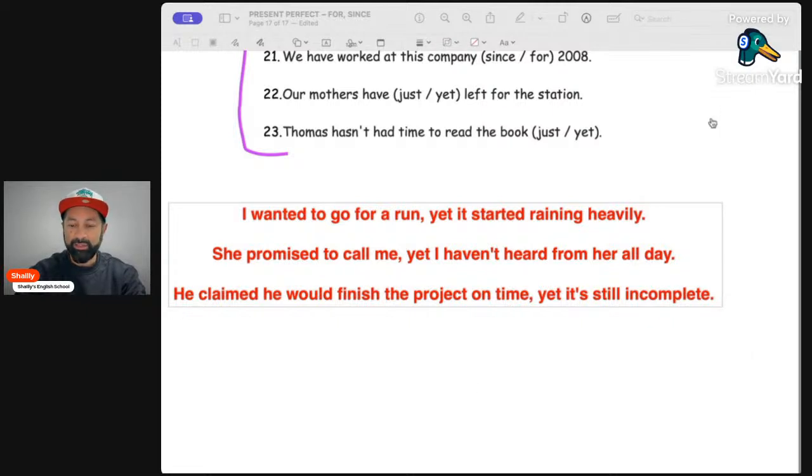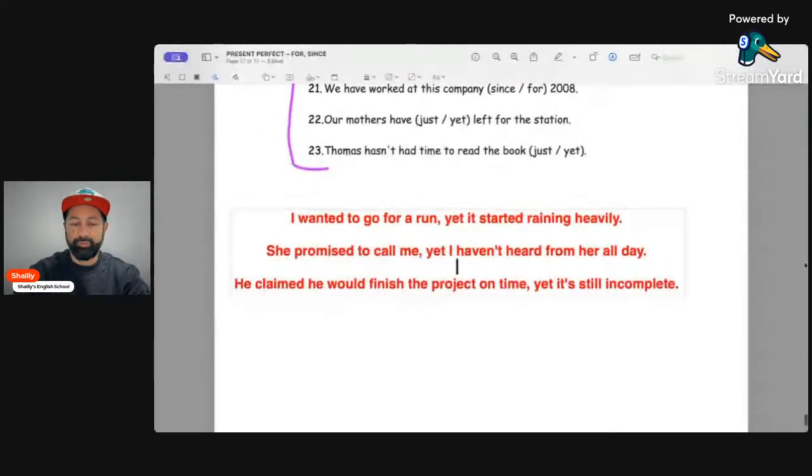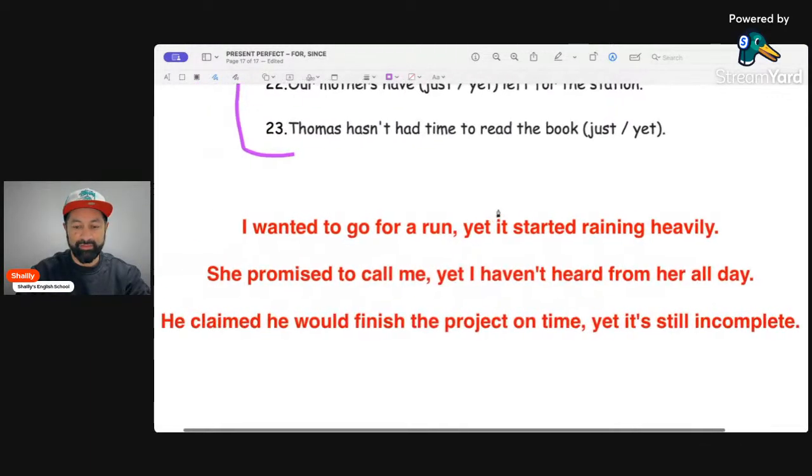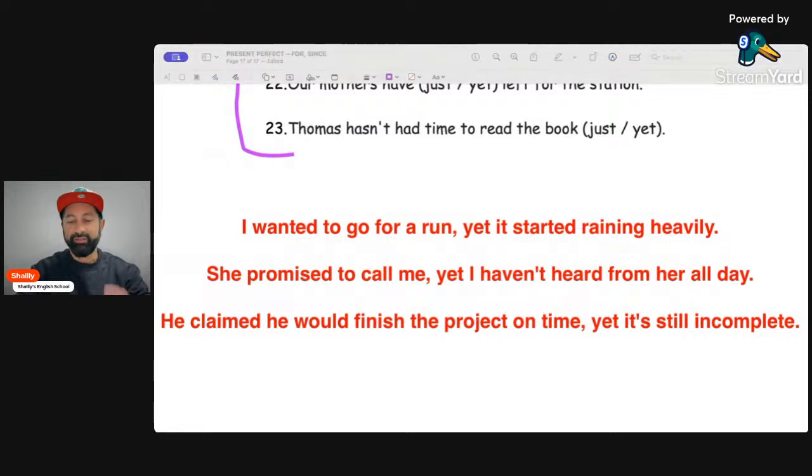So why do we use yet in sentences like this? Why don't I use but? It basically has the same meaning as but. There is a small nuance where it's different.